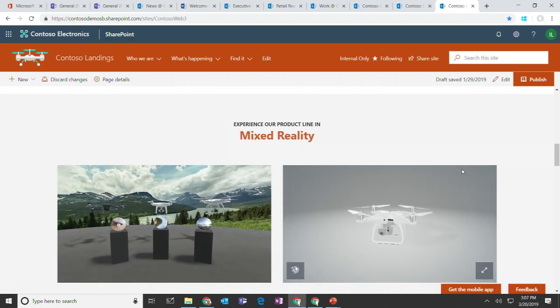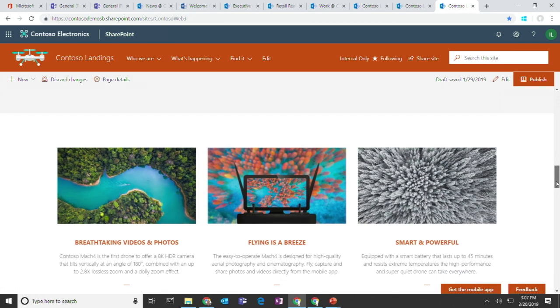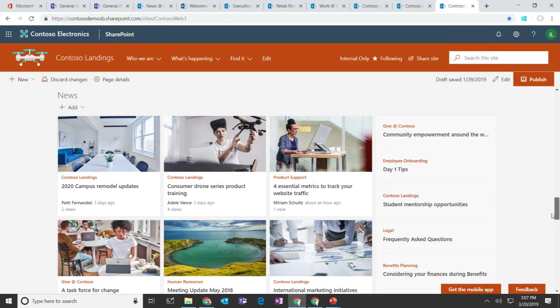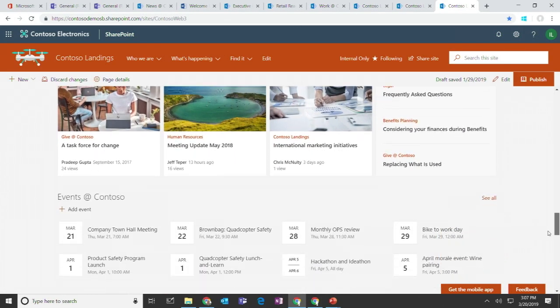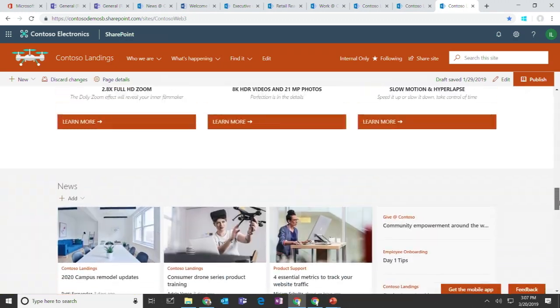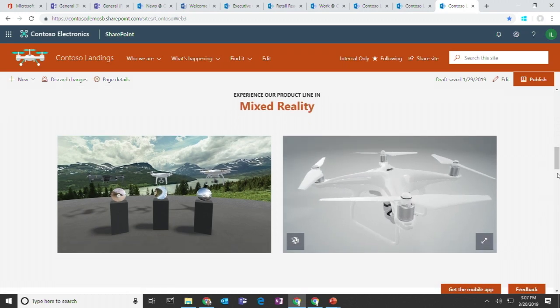Going down a little bit further, we've got a link into our mixed reality space. We even have a 3D model of an upcoming product that I can drag around and interact with right on the page. And then, again, lots of images, lots of beautiful text. And then only at the bottom do we get to the information and the news and the events. So just 3 very different approaches to creating landing pages. Again, all of these are in the lookbook.